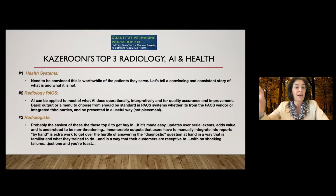So you end up having your early adopters, your champions, but we're not getting towards the middle of the bell curve. Radiologists are probably, at the end of the day, the easiest of these three to get buy-in for. If it's made easy, caveat, if it's made easy. If updates to a readout about a finding are serially integrated across subsequent exams and modalities. If the output is easy to understand and is non-threatening. When you think about the innumerable number of things that can be measured, reported, and followed over time on imaging exams across organ systems, one could easily get a headache. How do you make it simple and straightforward?